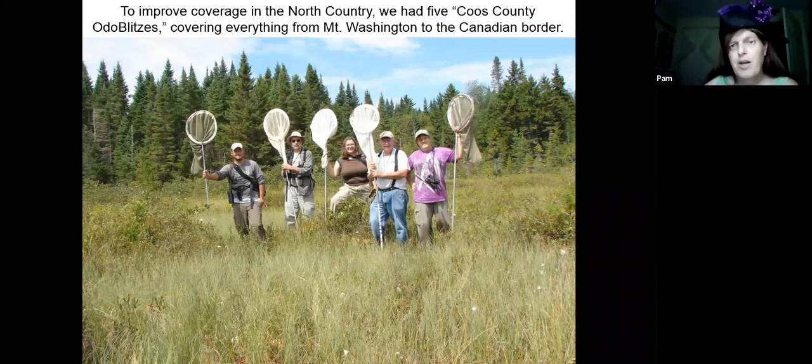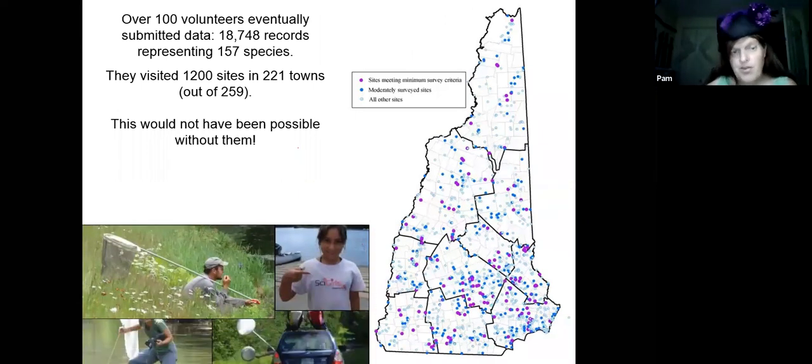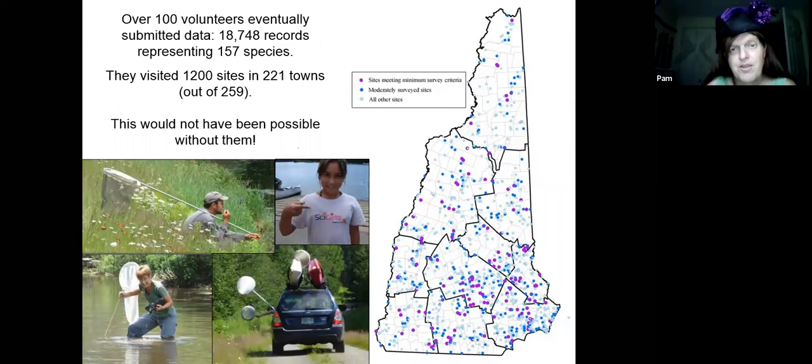So between all these regular volunteers on these little dragonfly bioblitzes, essentially, we basically covered the state pretty well. Each of these little circles is a site with some data. The purple ones had lots of data. But either way, we got a lot of data: 1,200 sites, and most of the towns in the state had some level of data. Just a little homage to the volunteers doing all sorts of crazy stuff. That girl in the upper right was part of a group of middle school kids that helped us collect exuviae on the Merrimack River and identified the species. The woman on the lower left lost her shoe in a wetland.